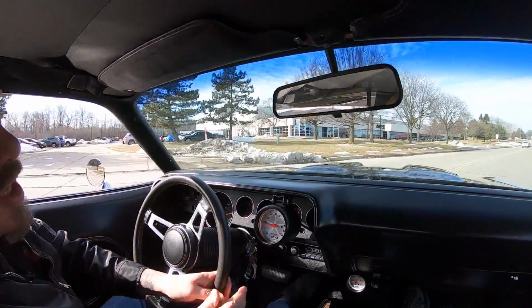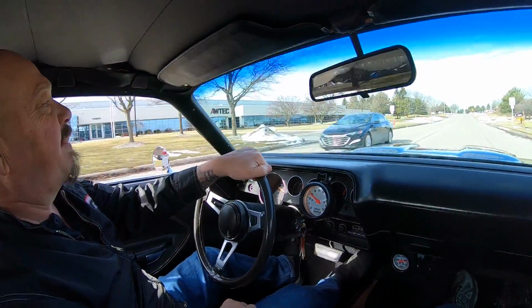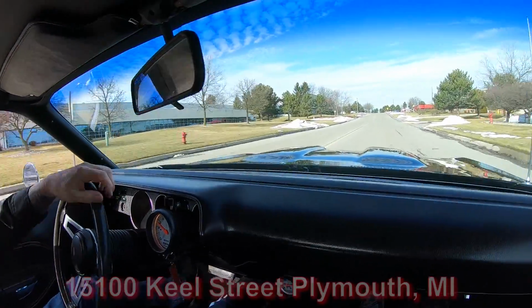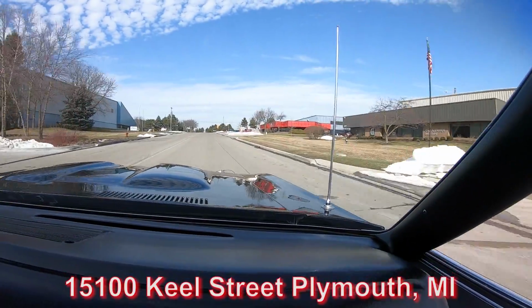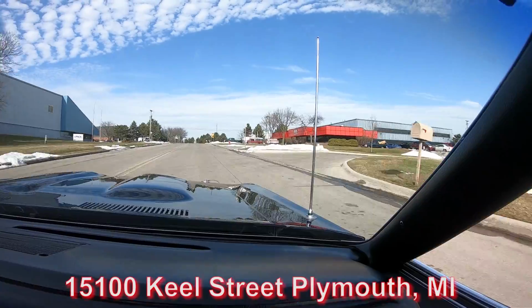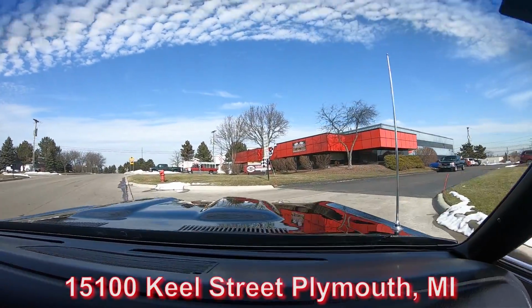So come on in, we'll get the car up on the lift. We'll show you everything about it. And that's one thing we do that nobody else in the industry does, is we get the cars up on the lift. We'll show you the bottom, we'll get the hood up, we'll take a look at the motor. We're gonna show you everything you need to see.